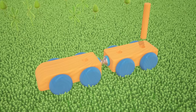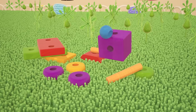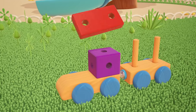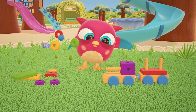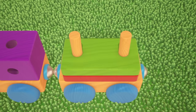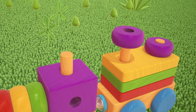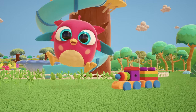Let's start with the little round pegs. One, two, three. What next? A purple cube and a red rectangle. One more round peg. And on go the rings. Green, yellow, and red. And a blue ball. And more rectangles. Rings and a square. The engine and cars are all ready.